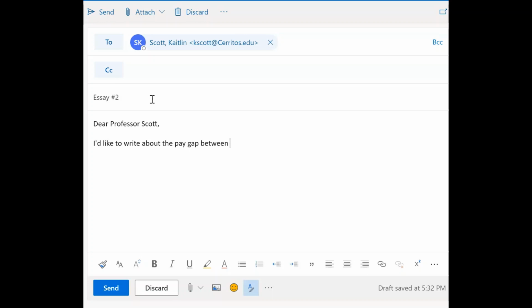Make sure you format your email properly, with an appropriate subject in the subject line, a formal greeting that includes your teacher's title, and a succinct message or question that quickly addresses the issue at hand in a professional tone. Don't forget to sign your name at the end and include any important class information you might feel necessary.